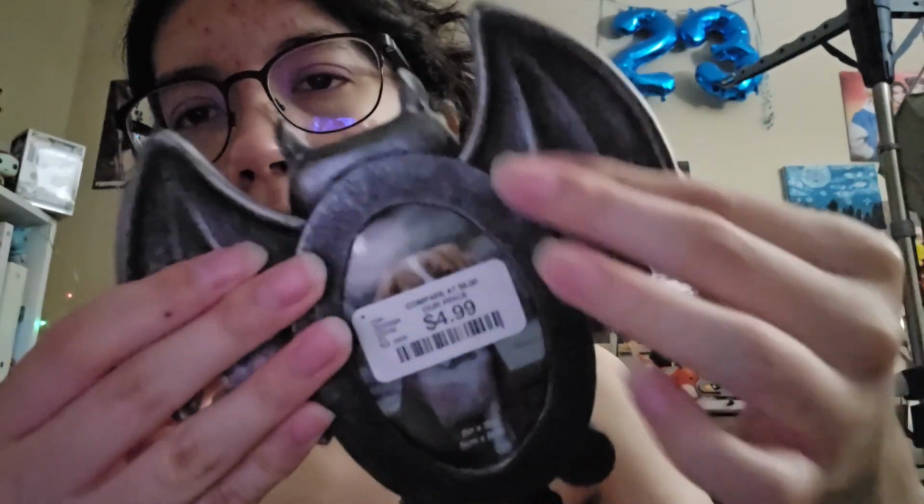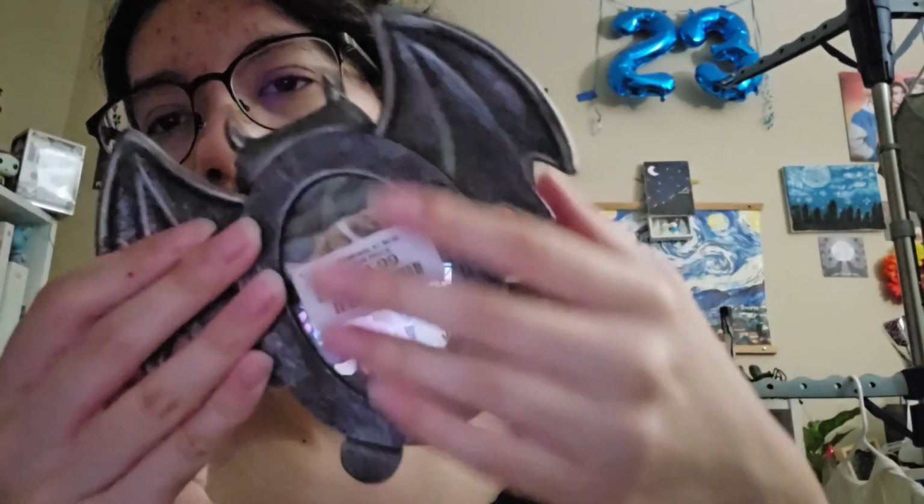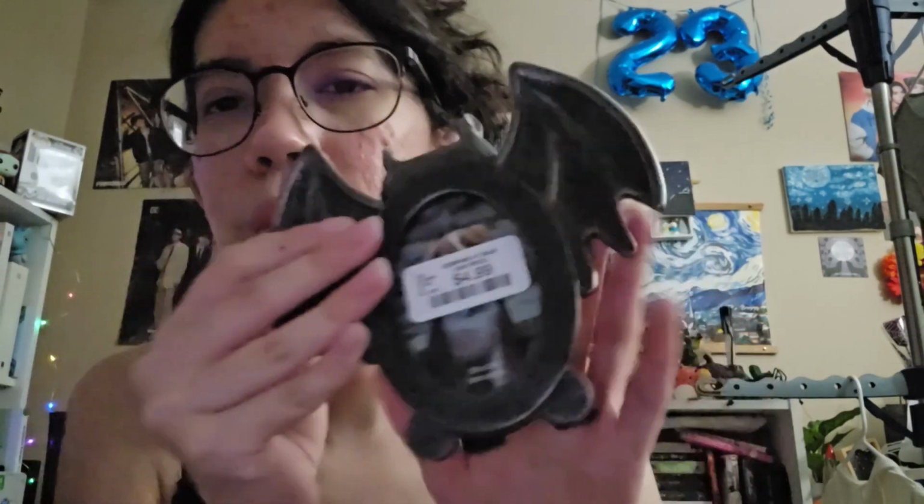I don't know yet, but I just really liked it because obviously it's a bat and it's just really cool, and it's got that very metallic, gothic mansion look to it, like something you would find in a really old mansion. So I really like that.